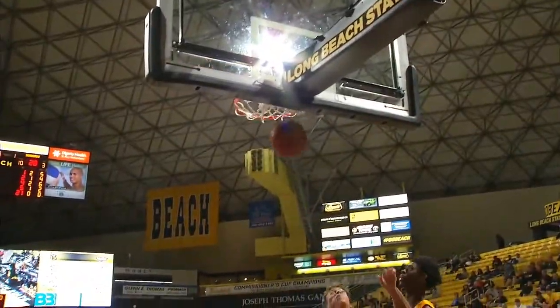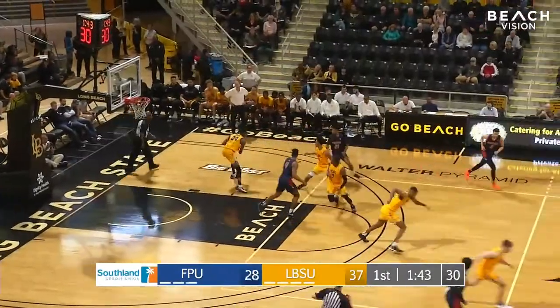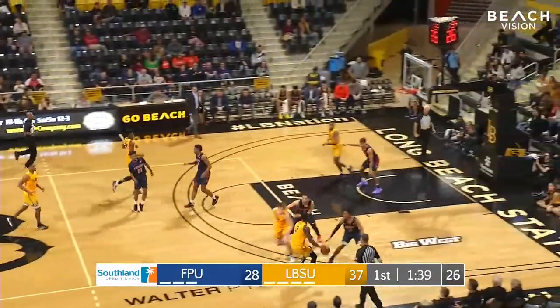Here's Fresno Pacific, Coleman on the far side. Pass intended for Hill. Hill had to go in and out of his hands, but he gets it back. Now pass underneath, intercepted by Morgan, Beach basketball. Up ahead for Cobb. Cobb jogs it into the front court.